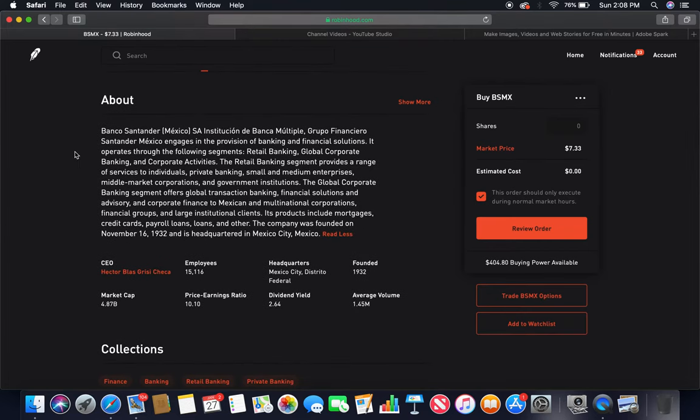About Banco Santander Mexico S.A., Institución de Banco Múltiple Grupo Financiero. Santander Mexico engages in the provision of banking and financial solutions. It operates through the following segments: retail banking, global corporate banking, and corporate activities. The retail banking segment provides a range of services to individuals, private banking, small and medium enterprises, middle market corporations, and government institutions. The global corporate banking segment offers global transactions banking, financial solutions and advisory, and corporate finance to Mexican and multinational corporations, financial groups, and large institutional clients. Its products include mortgages, credit cards, payroll, loans, and others. The company was founded on November 16, 1932, and is headquartered in Mexico City, Mexico.